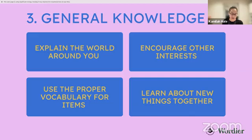Encourage other interests. I think TV especially gets a bad rap. And so a lot of people feel like if they're working towards the 11 plus, they really have to limit TV time or limit video game time. Of course, you don't want your child spending all day on them, but experiencing other things, having other interests will help your child to develop skills that will then be useful for their English comprehension, especially.